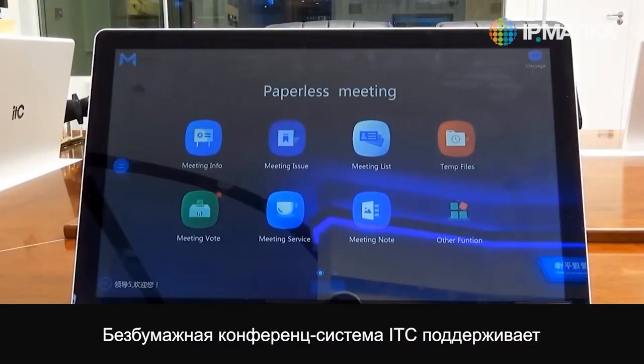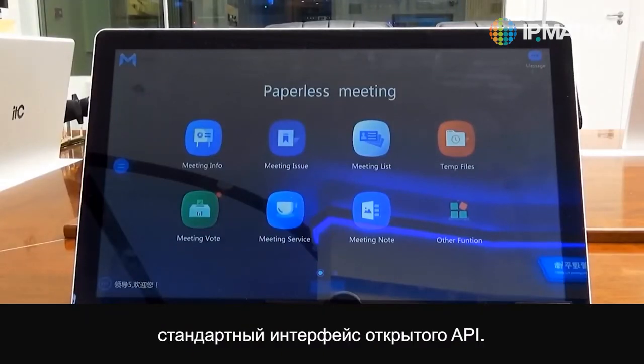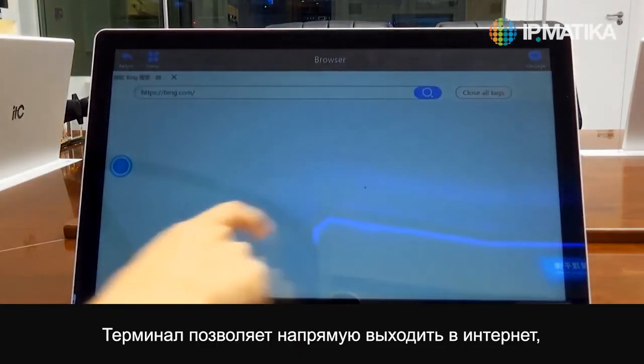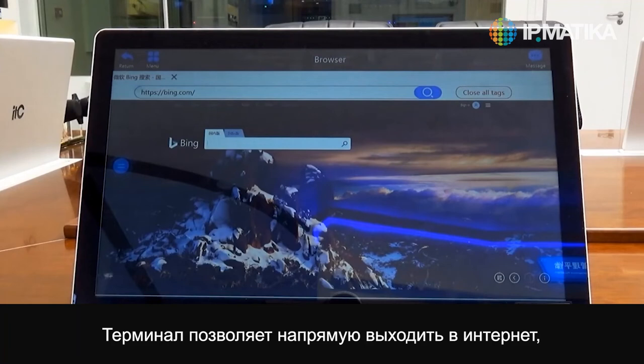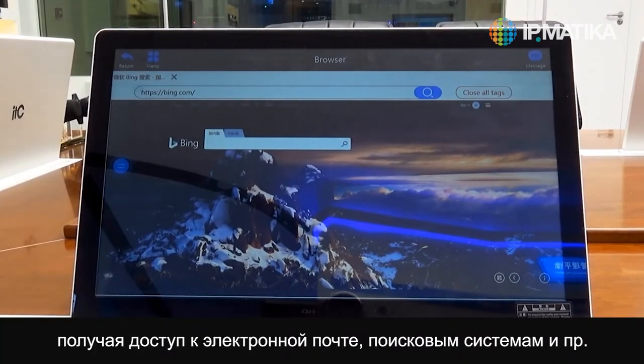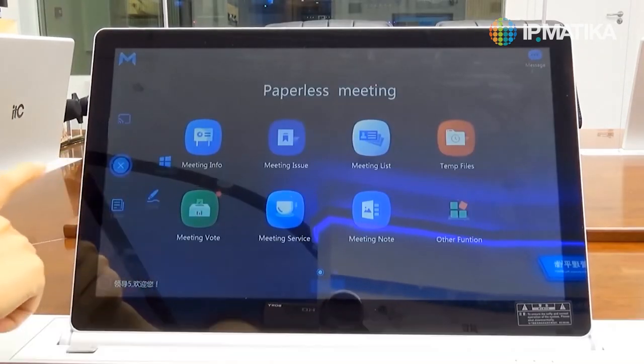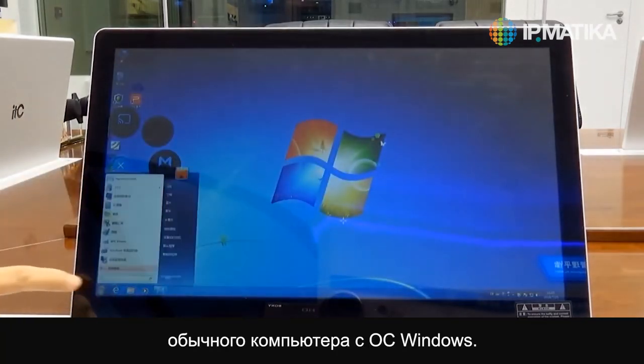The ITC paperless conference system also provides a standard open API interface. Through the client terminal of the smart desktop, you can directly browse the internet, access OA, mailbox, query data, etc. The paperless terminal can also enter the Windows system and use the terminal as a computer.